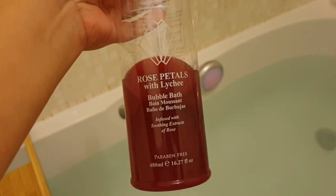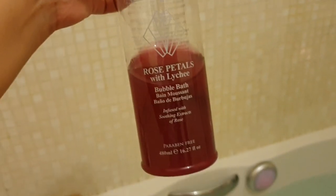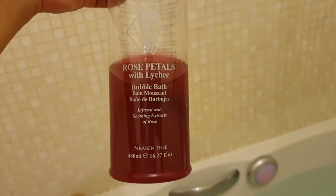I use this bubble bath. It's from Winter Venice. Ayan, rose petals with lychee. Ayan, bubble bath. Ayan, sometimes kung gusto mo yung mabubble, gamitin nyo yung ganito. Pero itong bath bomb, I think since I'm trying using it twice, hindi siya mabubbles.